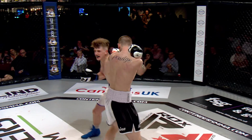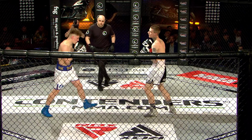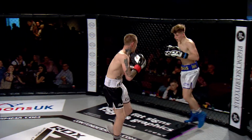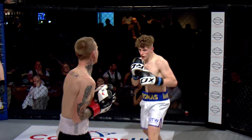You can see there, he fires the jab out, he drops the right hand. If Steele could time the jab and the left hook, he could have some success there. It's a solid jab, though, from Thomas. There's a real solid look about everything he does. Steele has a nice combo, head body, excuse me.